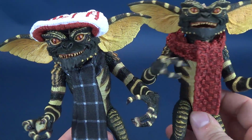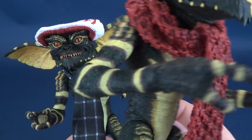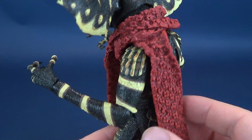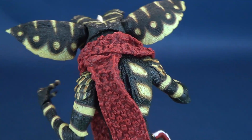I mean, there's nothing that's going to be that much different between it. This one here does have the more knit scarf. Very nicely done. And again, it sits, let me just put this one down for a second, on a loose plastic. They've given enough leeway that it doesn't restrict the posability on the figure.